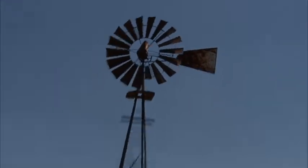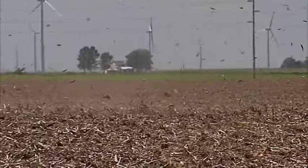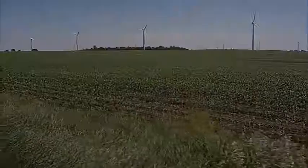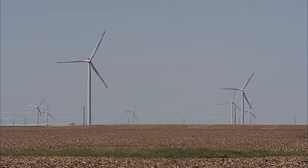I'm in a flat, windy part of Indiana investigating a wind farm. I don't think that's part of the farm, but I know I'm close. This is a wind farm.